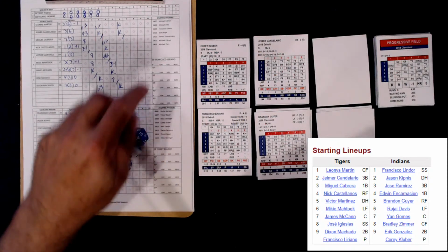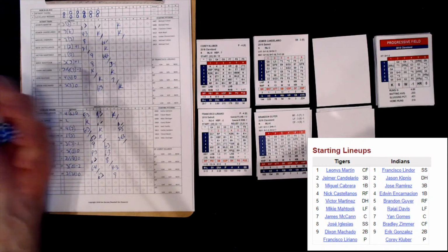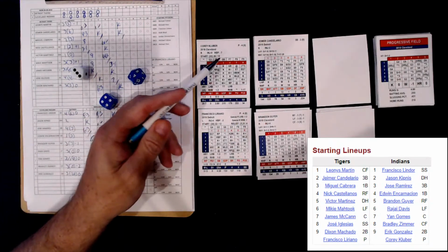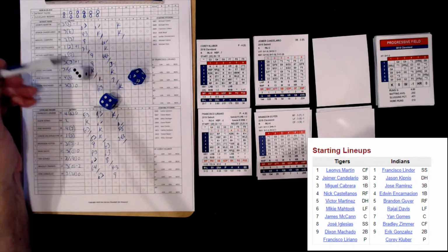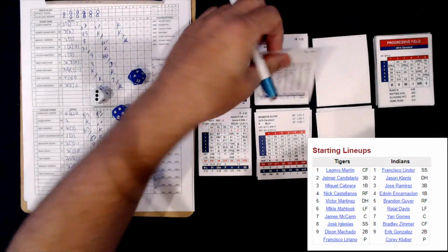And Kluber can actually face 26, 18, 19. He's only made 20 so far, so he might go a while, unless Detroit start getting some hits here. 4-3 against a lefty, that's a strikeout plus. He's gonna get him. That is 4 strikeouts in a row for Kluber.